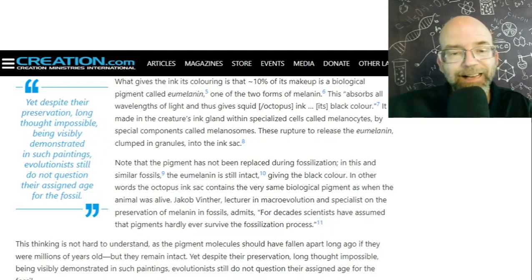Now, that's not exactly what Vinther said. He said, decades, scientists have assumed that pigments hardly ever survive. It doesn't say they never survive or can't possibly survive. It just says they hardly ever survive. I completely agree with that statement. There are many, many different kinds of pigments. Right? Pigments are just anything that absorb light, and so therefore create the colors that we see, because not every wavelength is going to be reflected, therefore creating the different appearances of colors for us.